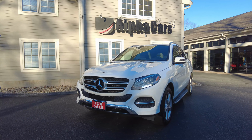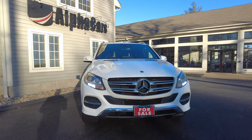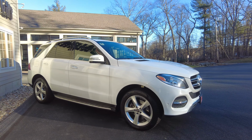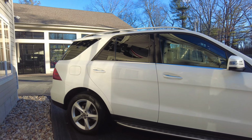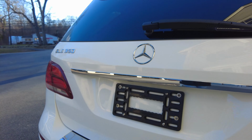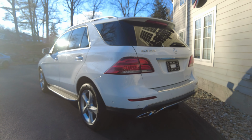First, let's do a walk around of the GLE. I do have it running, so it'll be nice and warm inside. It's only about 30 degrees outside right now. It's a cold New England day. I do apologize for any weird shadows. We do have some sun we're fighting here in New England. We can obviously see the shadows from the reflection of the building there. So I do apologize about that. I'm gonna do my best in showing you the vehicle accurately.